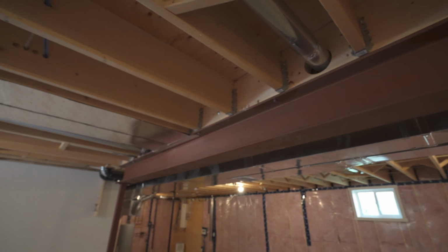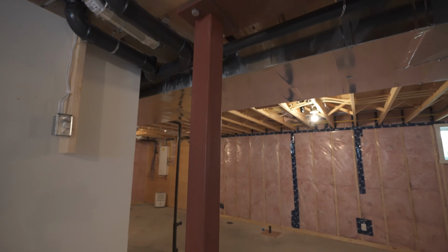And then just to jump off that point, I put in this beam here just to give you as much room to do a layout however you want, whether it's going to be an open bachelor, 1 bedroom, or 2 bedroom. Again, we just try to leave it as open as possible.